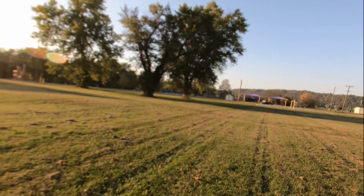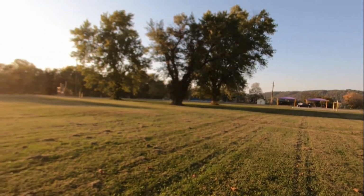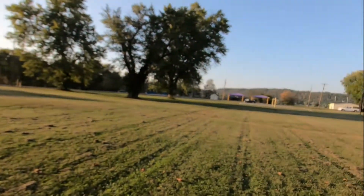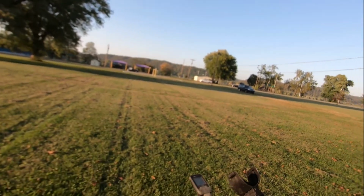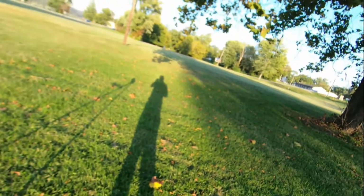there's a historical sign talking about this place in the late 1700s, early 1800s. This is where the two rivers meet. And yeah, but I'm still digging trash, even though I'm in a spot that could produce something very historical.